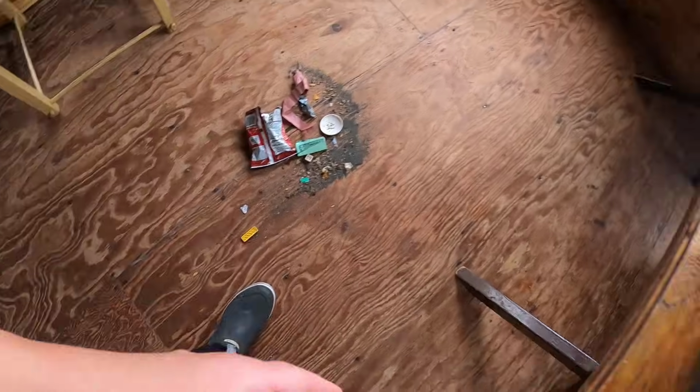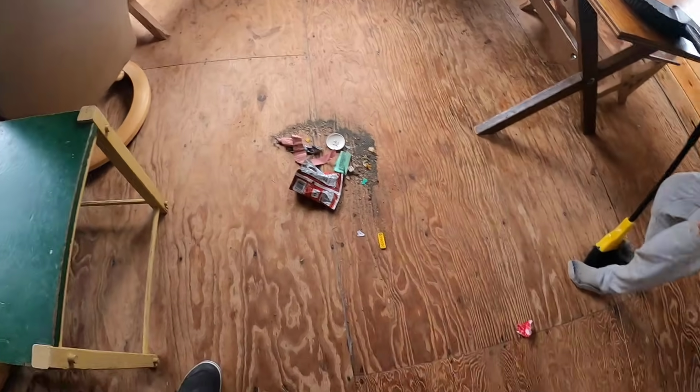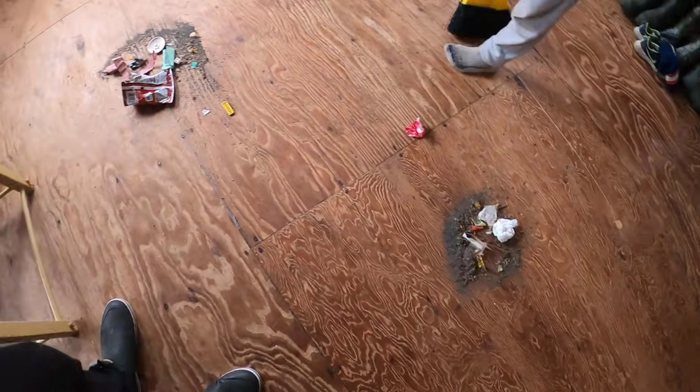We swept this morning. Didn't you sweep the whole floor this morning? Yep. And by afternoon, lots of sand, lots of trash. It's just the reality of all of the sand, doing all our living in one small space.